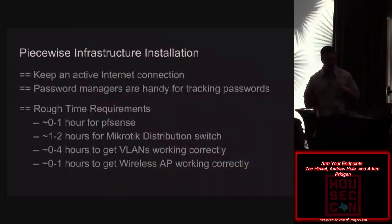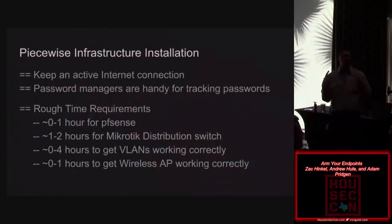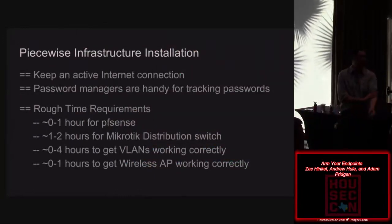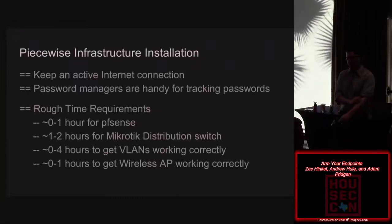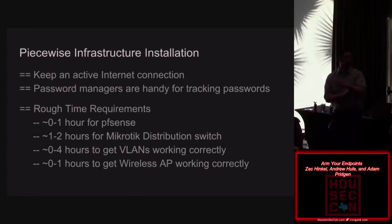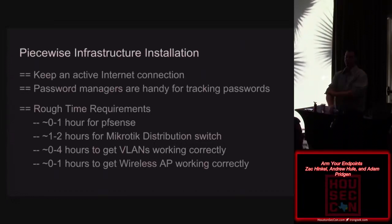So this is where we break into doing the actual work. I typically do piecewise infrastructure installation. I'm sure everyone does, but this is the way I learned it. I've never really worked in a formal position where I've had to do this. But the whole point is that this entire process is about 2 weekends' worth of work.